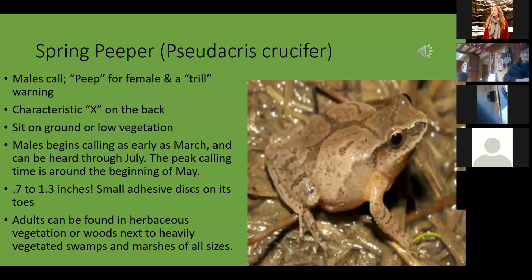unlike salamanders, frogs do make noise. I've never heard salamanders myself, but they more just blow bubbles, if anything. So frogs really, really make calls. They're kind of like birds. And to attract a mate, they're calling for a mate. So this is what the peeper sounds like.